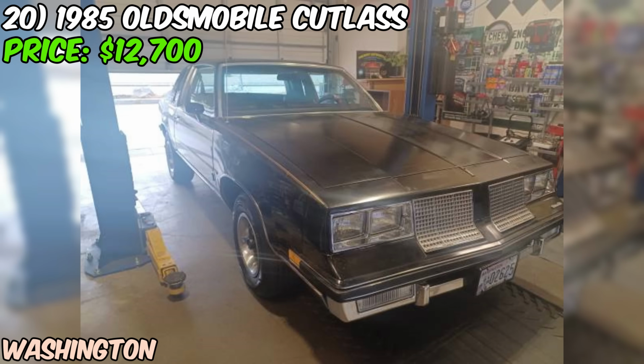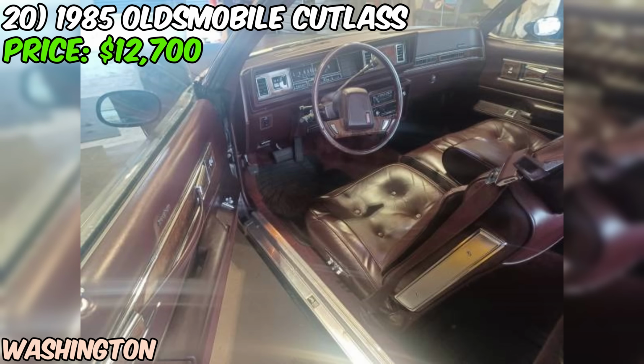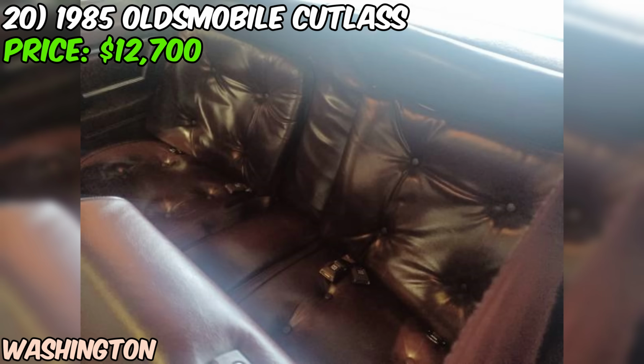The seller claims the car is in excellent condition, and from the description, I'm inclined to believe them. With only 42,000 original miles on the odometer, this Cutlass has barely broken a sweat. It's like finding a unicorn in the classic car world.